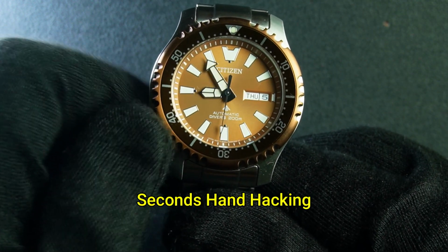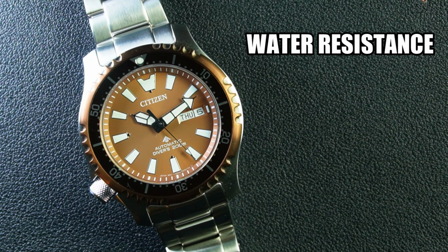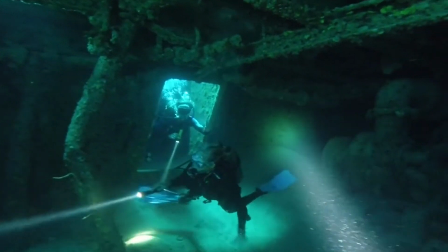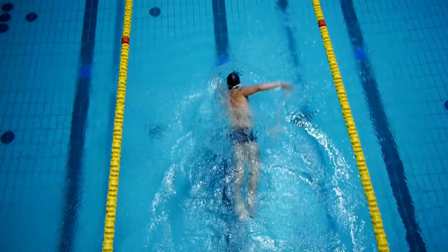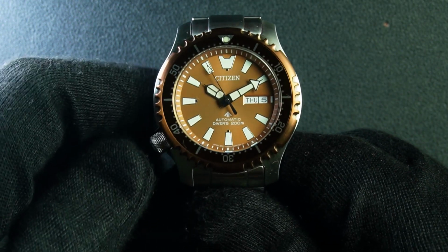You get the seconds hacking feature to set accurate time. This is an ISO compliant mechanical diver with 200 meters of water resistance. Whether you are a professional diver or a recreational scuba diver or just want to do a few laps in a 10-meter pool, this can be a great choice. Make sure the crown is screwed all the way in before use.